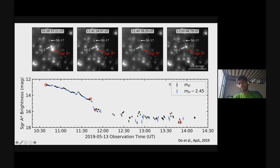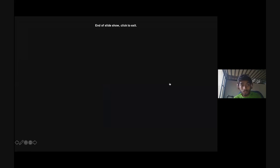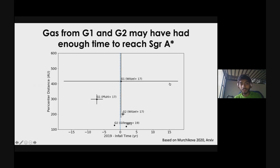So can you go to your second last slide, where you show the infall time? Is there a time scale for how much time it takes for gas not only to fall in but also to heat up and emit radiation, or is it just the time it takes to fall in? Because if the time is comparable for the gas to also heat up and brighten up, you can add in more sources there.